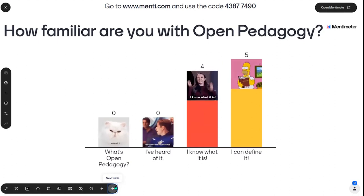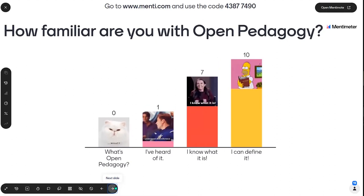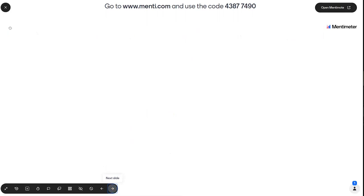We have 5 folks so far who say they can define it, 6 who know what it is. I should let those numbers stack up before I start talking about them. One person has heard of it. No blinky kitties so far. I think it's going to be a pretty strong tie between I know what it is and I can define it. There are too many definitions, and we're going to go through them in just a second. Okay, 15 and 15, it's tied now. We'll move on from there with it tied.